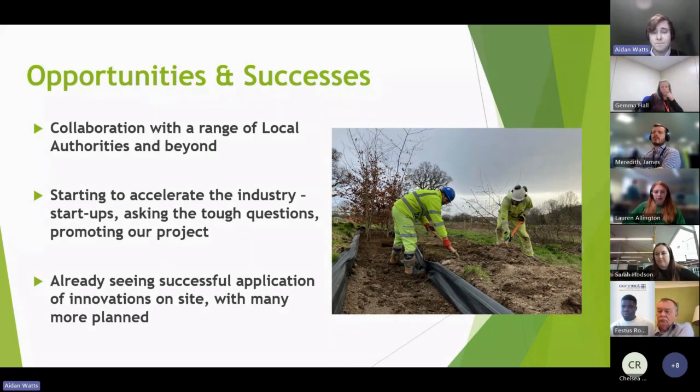There's many more planned. Other successes include collaboration with a range of local authorities, both within the Live Labs program and beyond it, as well as local companies, startups, small SMEs. We're asking the tough questions, and these companies haven't often been put off by them. They've actually encouraged us, and they've been really grateful.